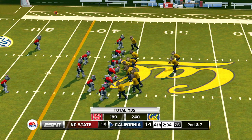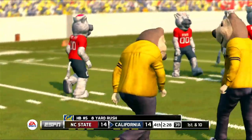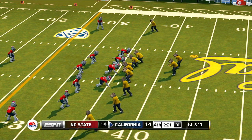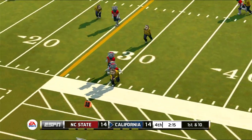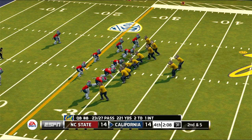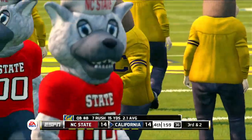Less than 3 minutes in the game. Makes it out to about the 36. Here's the eighth play of the series. He goes out of bounds at about the 31. Second and five coming up here. Ball on the 31-yard line. He scrambles. And they make the stop at the 28-yard line. Gain of three on the play.